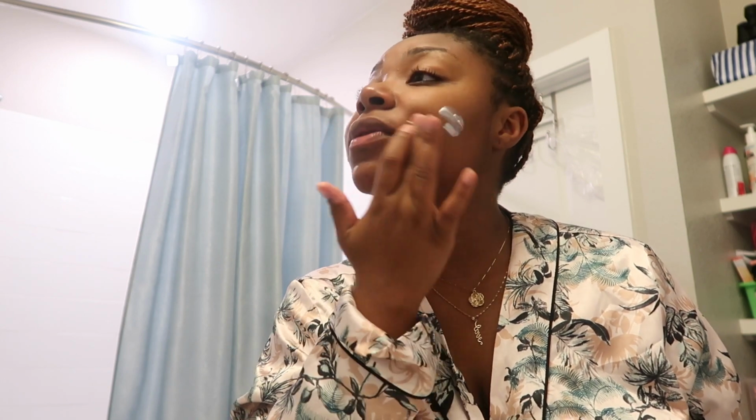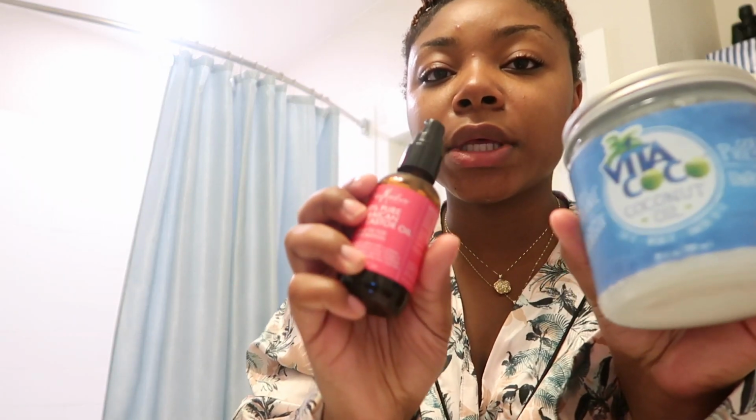I don't have an under eye cream or anything like that. I just use this all over my face. And this keeps me pretty moisturized.